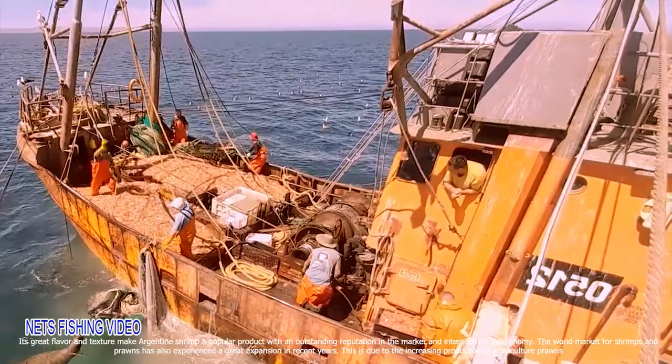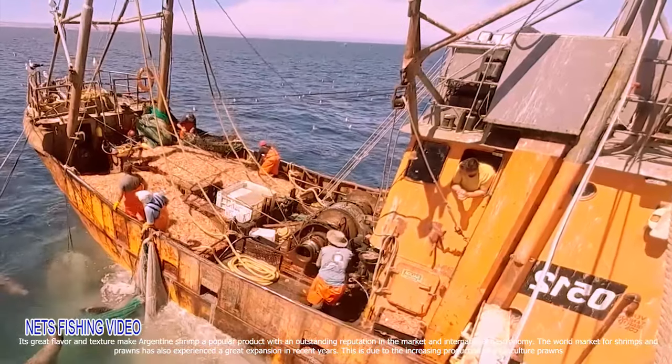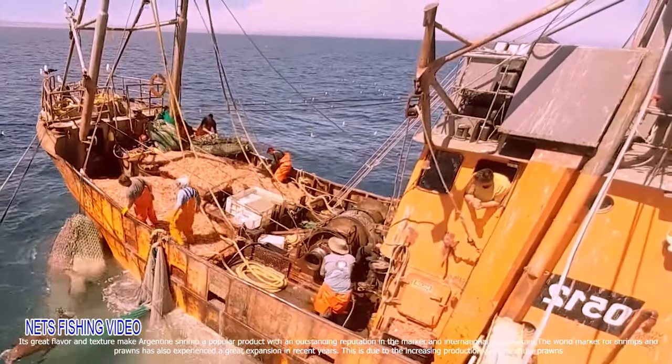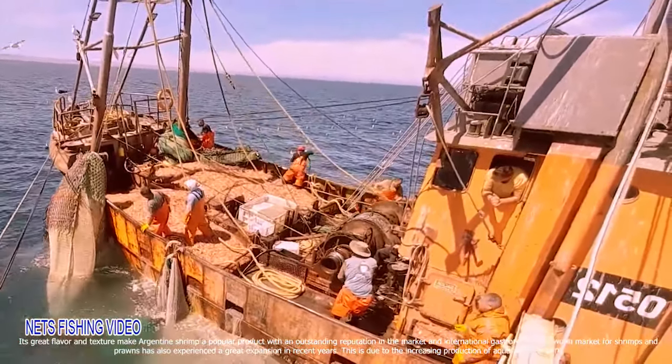Its great flavor and texture make Argentine shrimp a popular product with an outstanding reputation in the market and international gastronomy. The world market for shrimps and prawns has also experienced a great expansion in recent years. This is due to the increasing production of aquaculture prawns.